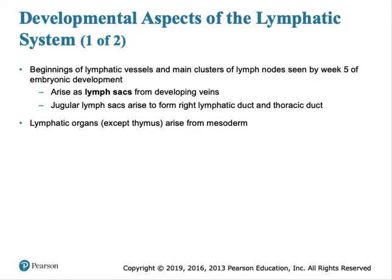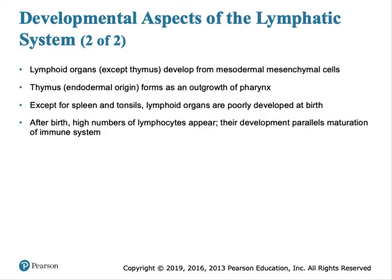So the development of the lymphatic system. By week 5, we actually have a lymphatic system with vessels and nodes starting to form during development. The lymphatic organs, except for the thymus, actually come from the mesoderm. We'll talk later in the semester about those different tissue layers. And the lymphoid organs, except for the thymus, actually develop from the mesenchymal cells. The thymus comes from the endoderm and actually comes out of the pharynx and becomes more specialized.